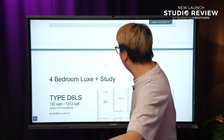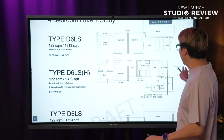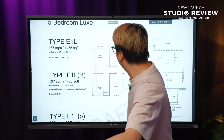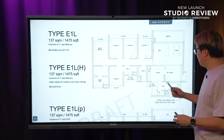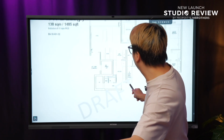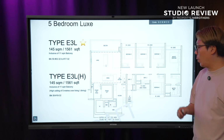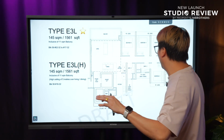The next one that we have is over here as well. This is slightly similar, just that the orientation is a bit different. The last one that we're going to talk about will be the 5-bedroom Lux. This is the one that does not come with a lift. The one that comes with a lift is this particular layout, which is the 1,561 square feet layout. So this is the layout that gets all the bells and whistles.